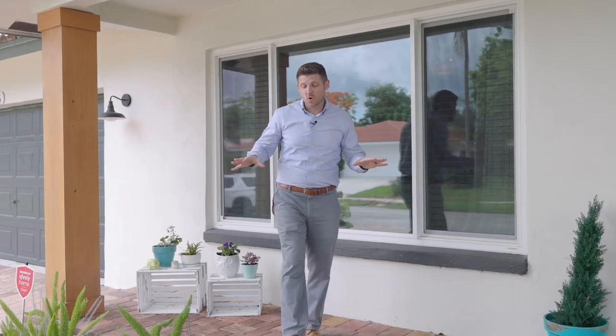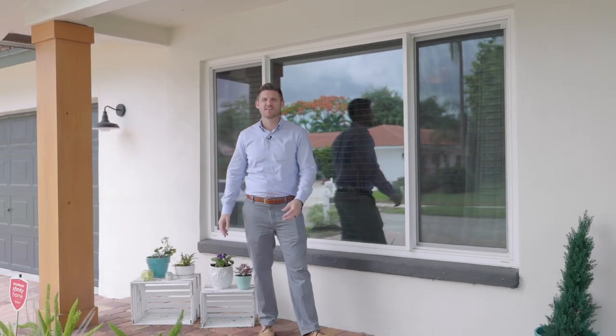Speaking of storms, this home comes equipped with a generator, which features real hardwood.